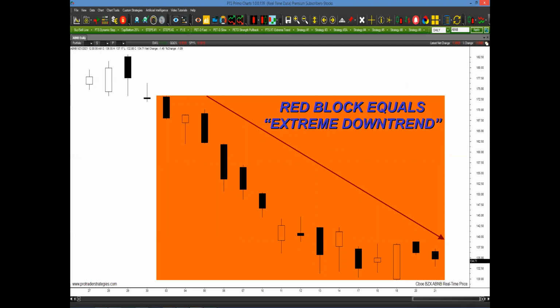Remember, this tool does not repaint itself. It does not reformat and say, okay, I'm going to go back, and now this wasn't actually in the extreme downtrend. Once a bar is in the red block, as we see here, it will continue to be in that red block as long as the indicator is telling you the extreme trend is down, okay? And once it doesn't, then the price will go out of this block, but this block will stay here, so you'll be able to know.